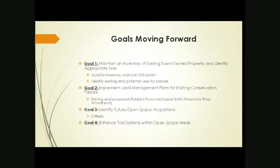Goal number 3 is identify future open space acquisitions. This goes back to our earlier slide that talked about a priority list. The previous town planner, David Spitz, Ally, the real estate and open space, conservation and planning, we all keep an eye out not only for parcels that are now available, but what could be available in the future. We also have a list of criteria. There was a rating sheet that was developed in 2012, so since the last iteration of this plan.